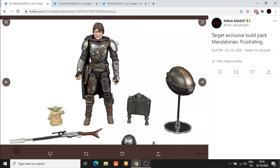The budget cuts could be coming for this series. Now I know an awful lot of people will say, well hang on, we're getting an awful lot of new stuff here. Yeah, you're getting a fairly unpainted looking backpack. That cradle is going to be reused, I'd say, multiple times. The Child will probably be reused multiple times.